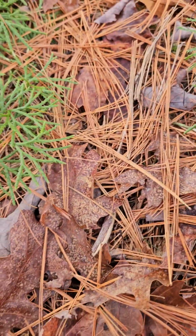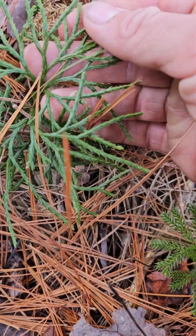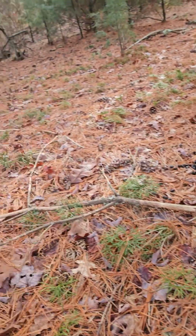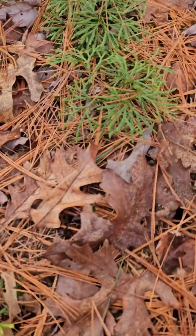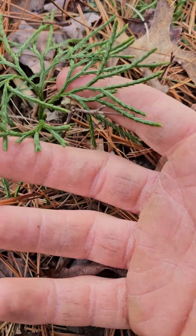Here we have Diphasiastrum digitatum, or flat-branched club moss. This is a distant relative of the Dendrolycopodium obscurum here. But it's a common one in drier forest. This being a drier forest, so you can kind of see, it's kind of mixed. You got the Diphasiastrums, you got your Dendrolycopodiums. They're nice. They don't really flower. They have this like stalk, little spore stalk that comes up.